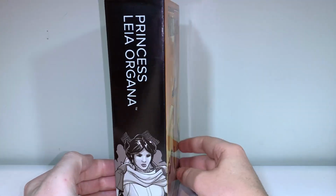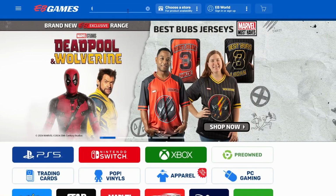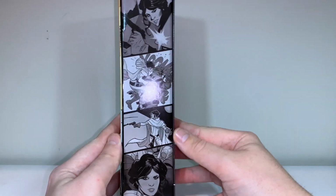I think EB Games had these comic book figures priced at 60 NZD. Hello, scratch that. While I was editing this, I looked it up. She's actually currently on sale, but for $40. Originally she was priced at 80 NZD. That's just ridiculous. You can imagine my excitement then when I found her for so cheap.